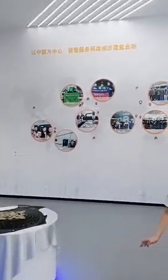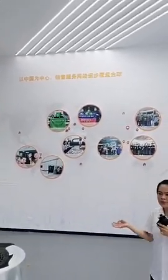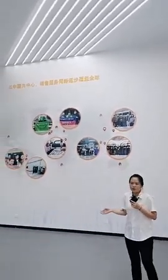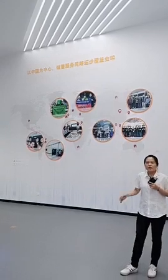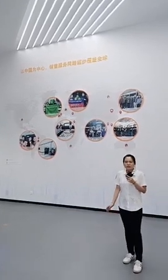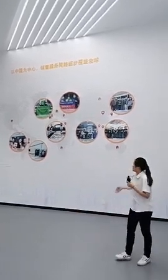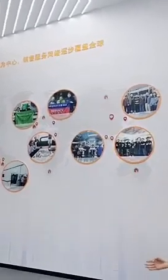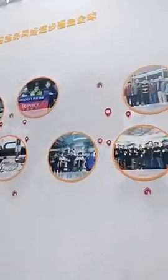As we can see from this map, we've already sold considerable machines to most of the countries and regions in the world. There are lots of photos to show that our technicians train for clients.